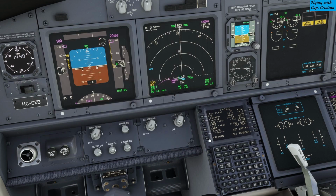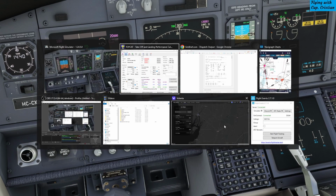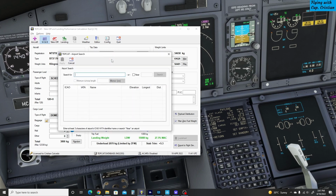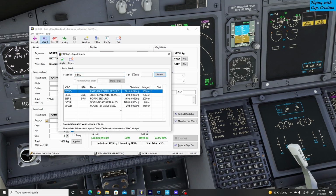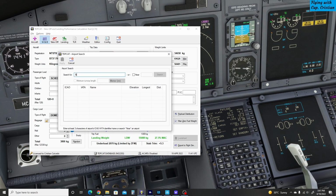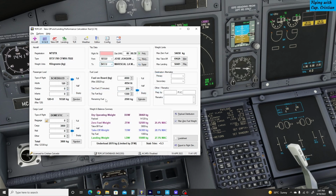Let's see here with the payload. We have 52.60 fuel, which is correct, and 56.5 minus 200 for taxi, 56.4 or 0.3 for takeoff. So all that is good. Now we are going from Guayaquil, which is this one, to Cuenca, which is this one. Good, perfect. So that's our weight and balance.